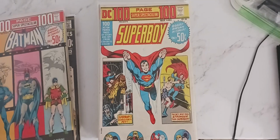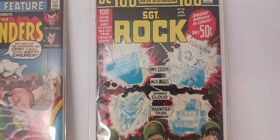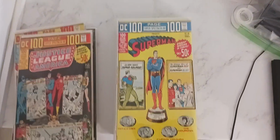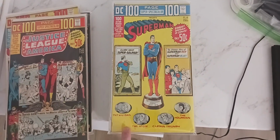Here's DC #15 with Superboy. And you know what? There's DC 16, which I showed. I showed it because I showed this wall. But that's DC 16. Justice League of America, DC 17. DC 18 with Superman. I bought this last month when I was up in Georgia. Pretty nice copy too. Love the yellow.